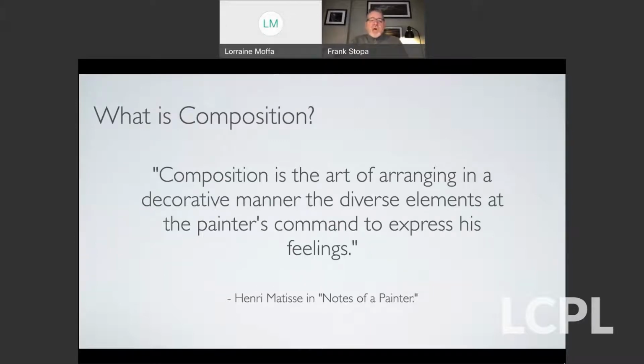First thing I'm going to talk about is what is composition, because we're talking about composition with leading lines. We're going to use a quote from noted French painter Henri Matisse. He states that composition is the art of arranging in a decorative manner the diverse elements at the painter's command to express his feelings. The idea is this. It is to arrange your image. Don't just take pictures of something you see. Look at it. Look at your subject. Think about it. Compose an image. Frame the image in a way that tells a little bit of a story.